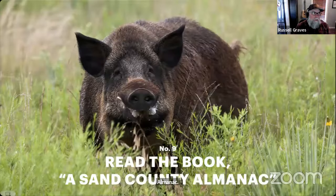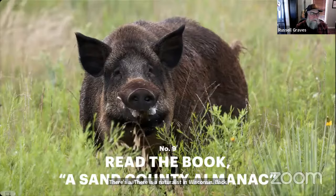There's a naturalist in Wisconsin back in the 30s and 40s named Aldo Leopold. He wrote a book, kind of a memoir, called A Sand County Almanac. It's still quoted today and is one of those seminal pieces of literature that defines the modern conservation movement in America.